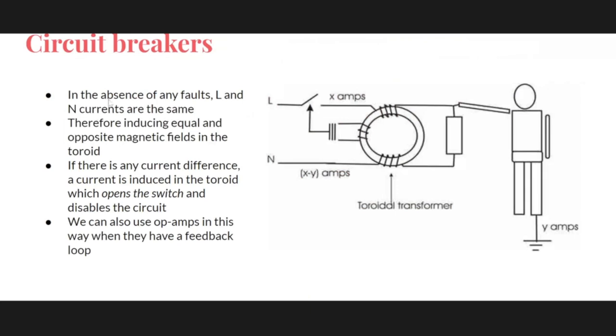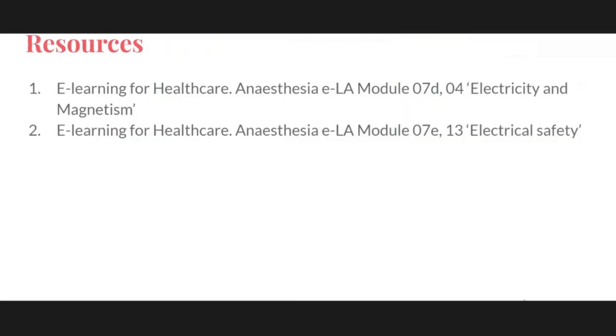Circuit breakers. So you can see from the image that there's two pathways here, L and N. In the absence of any faults, the two currents through L and N would be the same, and therefore there would be equal and opposite magnetic fields in this toroid transformer. But if there is any current difference, then it causes a current in the toroid, and that would actually open the switch and disable the circuit. So it's again a bit like a fuse that is there just in case something bad happens.